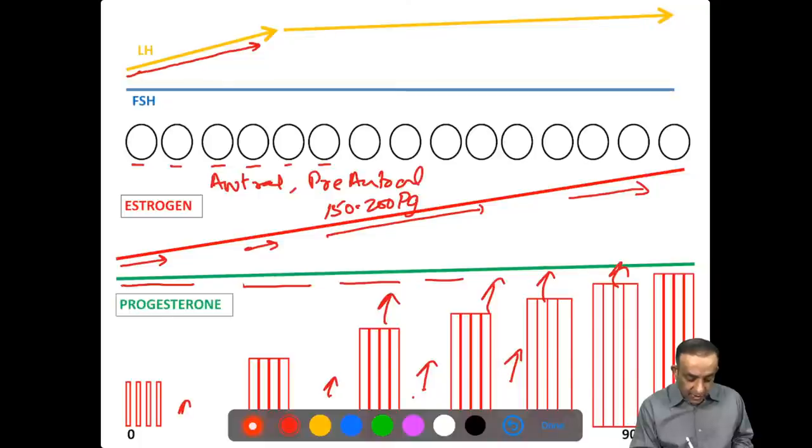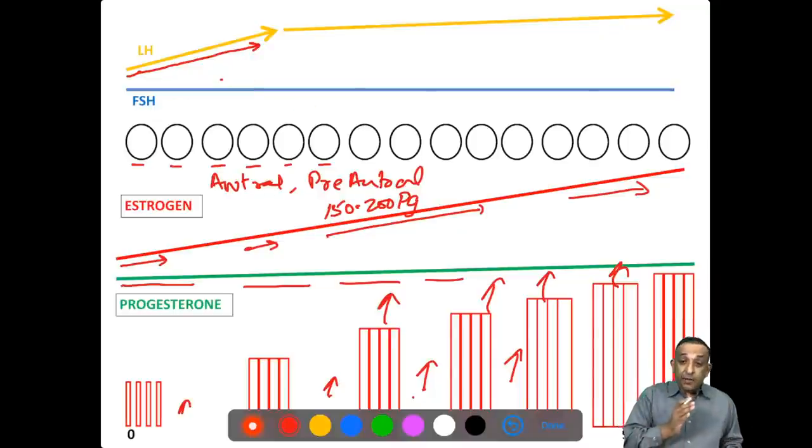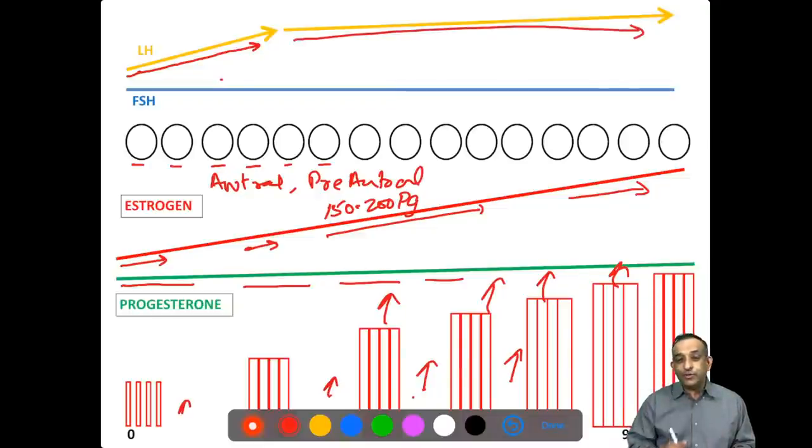Normally the LH surge should happen something like this. Remember? LH surge. That is why we say a surge. It's just a peak and it comes down. The peak is just to rupture the follicle and go back. Now that is not happening in this woman. The progesterone is not formed at all. There's no feedback to the LH. So LH keeps staying high, and that persistent high LH, what does it do?